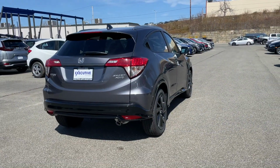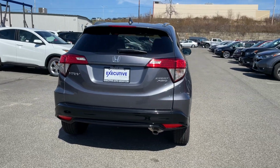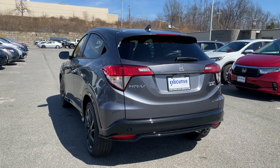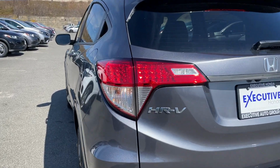So here is the back of this HR-V, and honestly I think the back looks pretty good. It is due for an update. Honda should be changing it very soon, but I think the HR-V is aging very good. The last facelift that Honda did was a really good facelift.